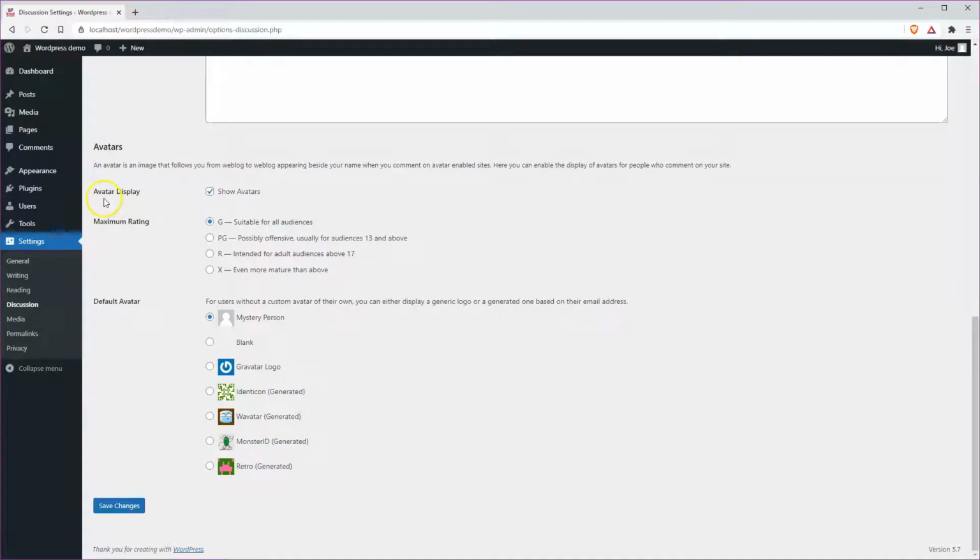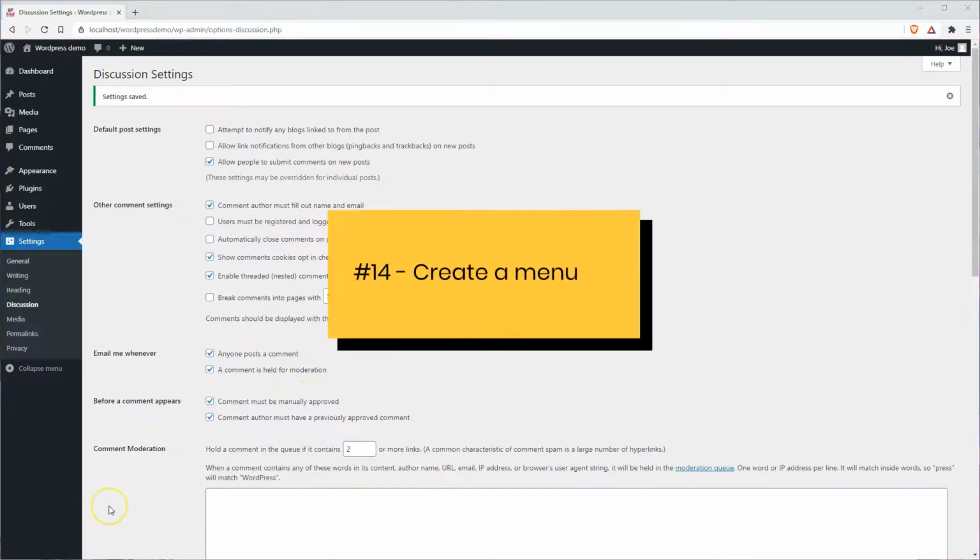I'm going to leave this as a default avatar display, show avatars. This is suitable for all audiences, and my default avatar is mystery person. If somebody has a Gravatar saved against their email address, then it will show that instead. Save changes. Number 14 is to create a menu.